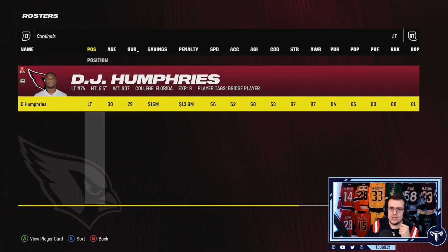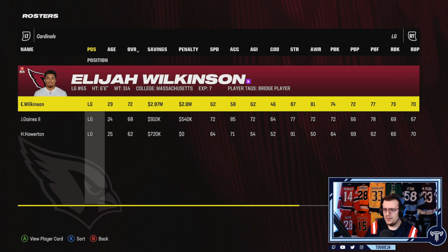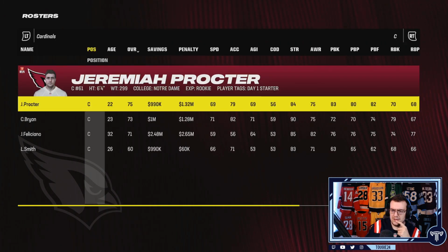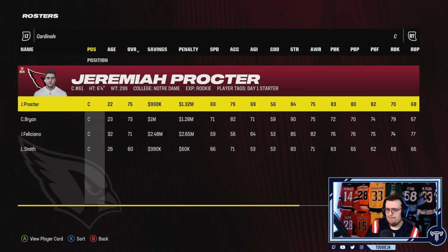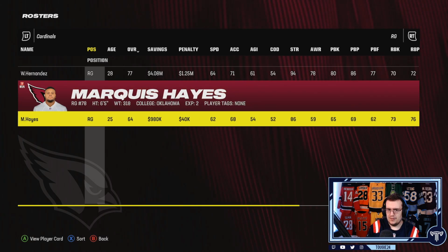On the O-line, DJ Humphries. So we'll need a depth option behind him. Left guard. I mean, we could use a starter. General depth if we can find somebody younger. Of course, Proctor and Brian now there at center. John Feliciano's there too. So we certainly have plenty of depth. Right guard Hernandez. Again, could look for a depth option.